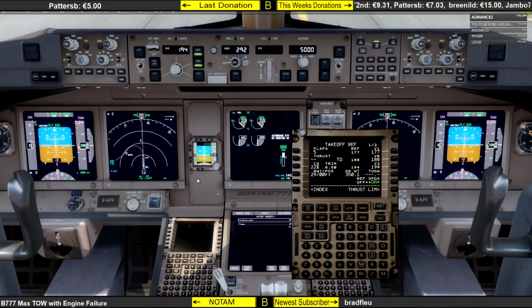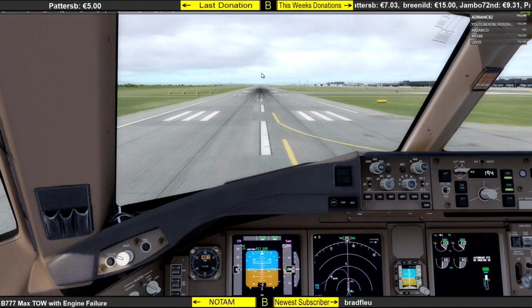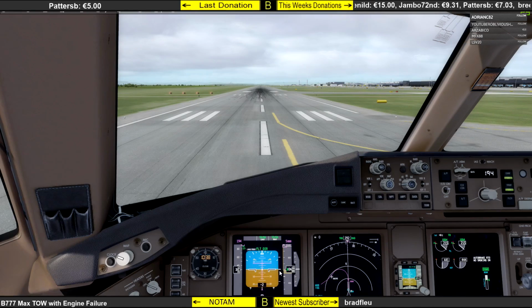Yeah, so the strategy is as follows. We'll climb out in case of engine failure, straight ahead. We'll do the acceleration at roundabout 2,100 feet, the cleanup, and then we'll climb to, let's say, 4,000 feet, to get above the sector altitude of 3,300 feet. Oh, actually, no, we need to climb to 5,000.